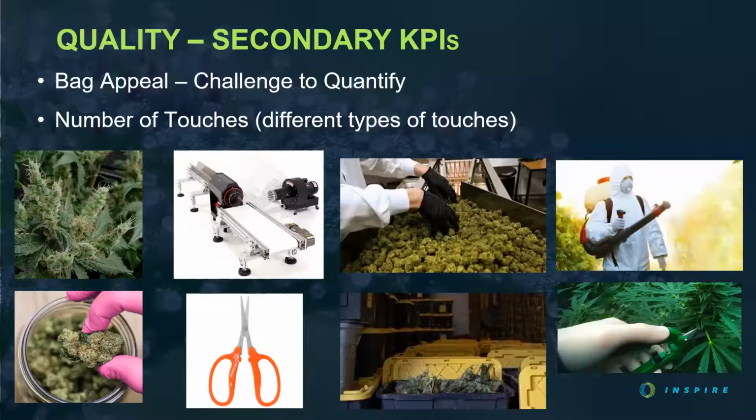It just can't be overlooked. For example, heat stress is one of the causes of foxtailing that you see an example of in the picture in the upper left-hand corner. This negatively affects bag appeal and has a high likelihood of being destroyed in the processing process. The way cannabis is processed has a dramatic effect on bag appeal.